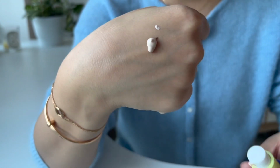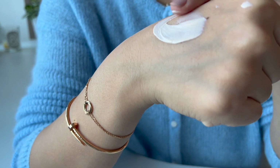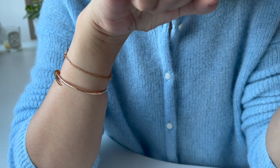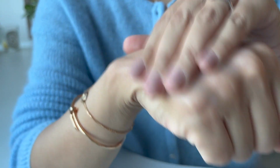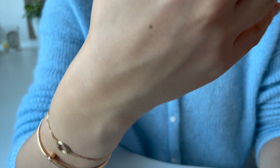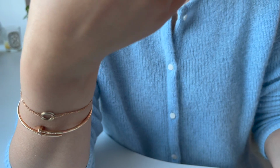It does come out of the pump with a slight tint, but it's actually clear. It doesn't really add a tint to your skin, but if you can see, it's just the most amazing texture. It just looks like moisturizer. It has a very faint herbal smell, I would say, but I don't really notice the smell that much. And yeah, it just absorbs really easily, feels moisturizing, and it's SPF 50, so what more do you want?